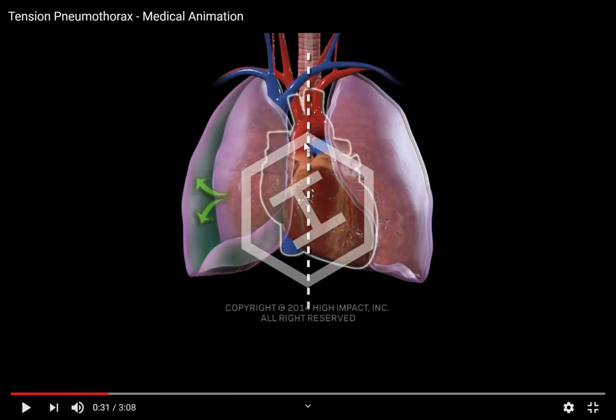That way, venous return and cardiac output resume. But remember, there's a hole here which has not closed yet. So this will constantly cause air to come out of the lung and get trapped within this space. But we can't leave that needle in there forever. So the patient will now need a chest tube in order to drain this air until this hole spontaneously closes in a matter of days or maybe a week.